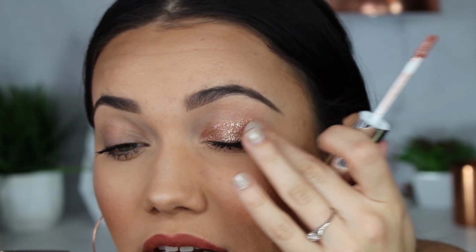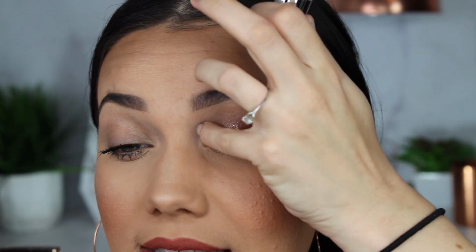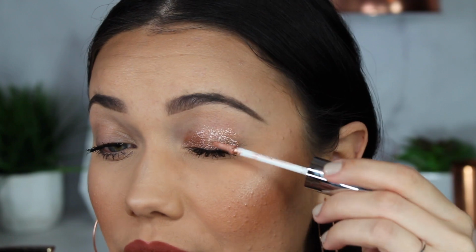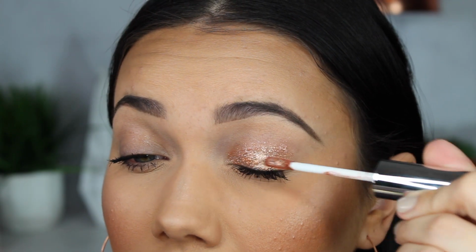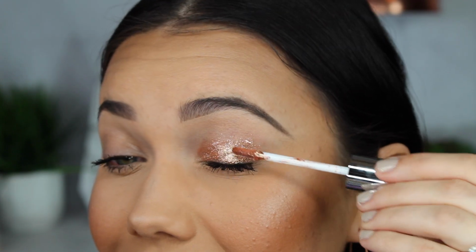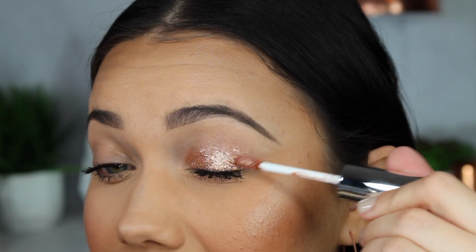I want to kind of blend it in with my finger so I can really get a feel for it. It's not too tacky, but it's staying put. Like, wow, right when it goes on your lid, it is staying put. Whoa. This is like a beautiful rose gold. Oh, I really like this one. This would be a beautiful shadow topper. Or again, it's honestly just amazing on its own.